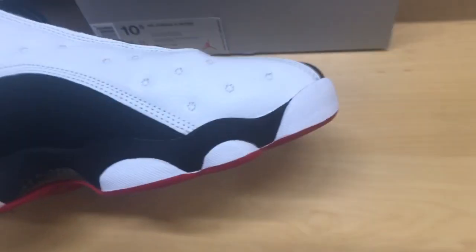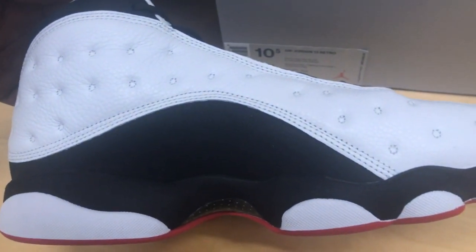Inside of them is your standard insole, and pretty much everything else on them.